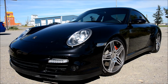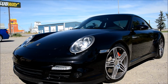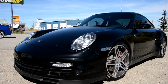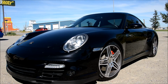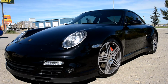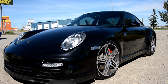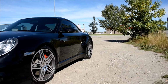Okay, so we made it out of Calgary. We're in Nanton. So first thoughts. This is the first time, believe it or not, that I've actually driven one of these, and any 911. I always wanted one when I was a kid. I'm pretty impressed with the car. It's very solid. Builds speed totally differently than any other car I've driven. Easy to drive on the highway, lots of visibility, and it just looks nice. I like those big air intakes.